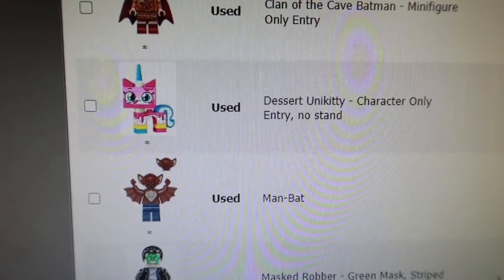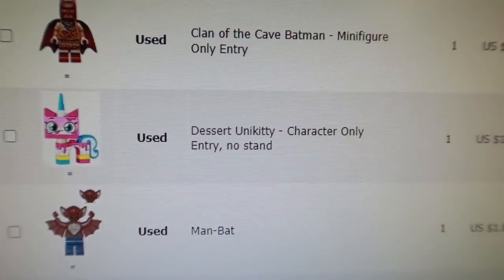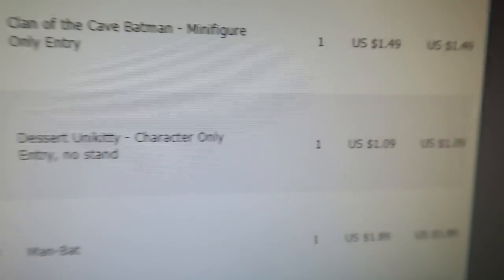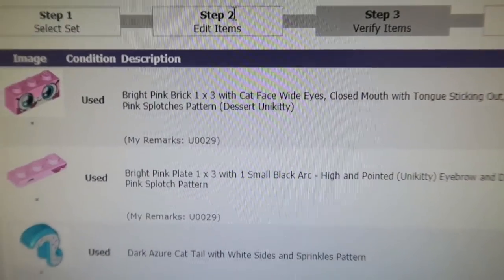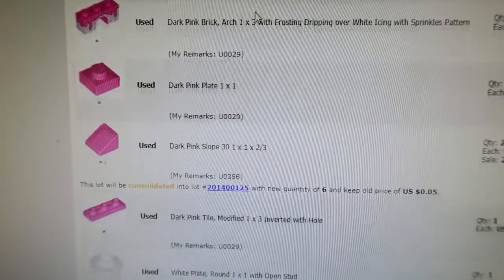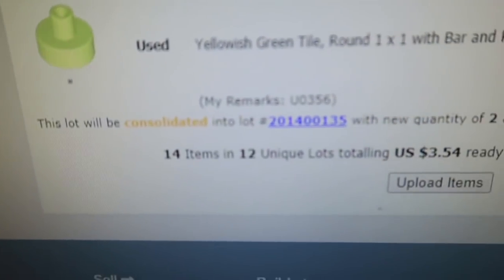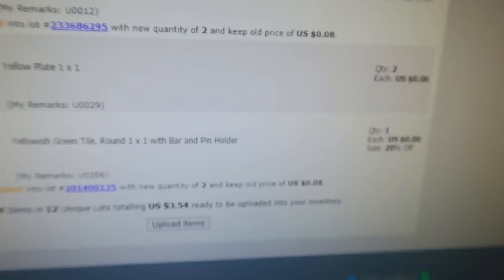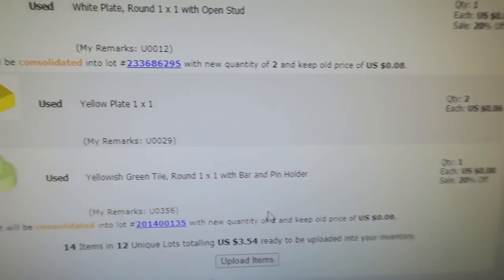So here's some tips on getting your lot count up, I guess. It's not that big a secret or anything, but I bought this desert Unikitty for $1.09. And I go to the part out. I already had 4 of these lots in my store, but it has 12 lots, so I'm adding 8 lots from this, and I'll get like $2.75 back once everything sells.